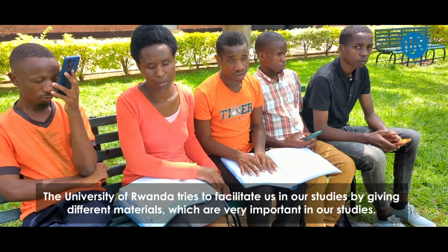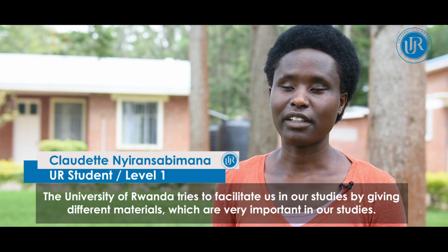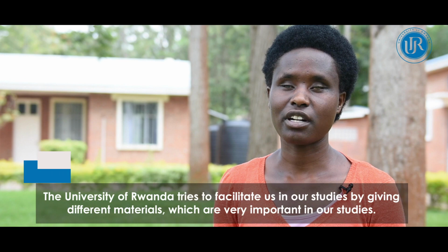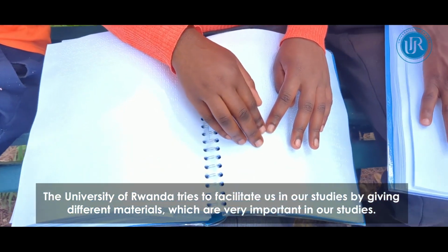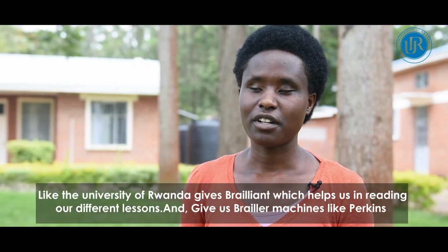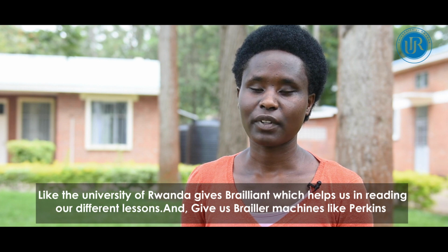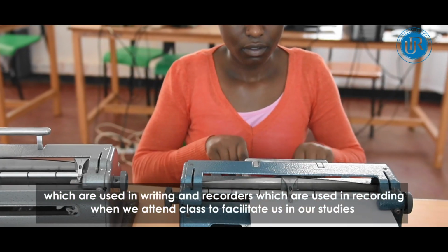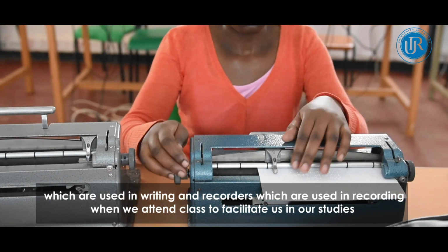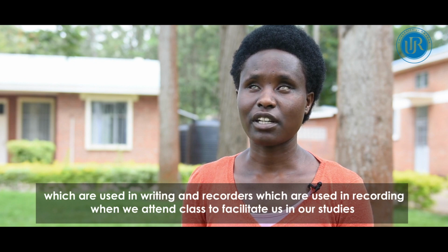The University of Rwanda tries to facilitate us in our studies by giving us different materials which are very important. For example, the university gives us Brilliant, which helps us in reading our different lessons, and gives us braille machines like Perkins, which are used in writing, and the recorder, which is used in recording. When we attend class, we record in order to facilitate our studies.